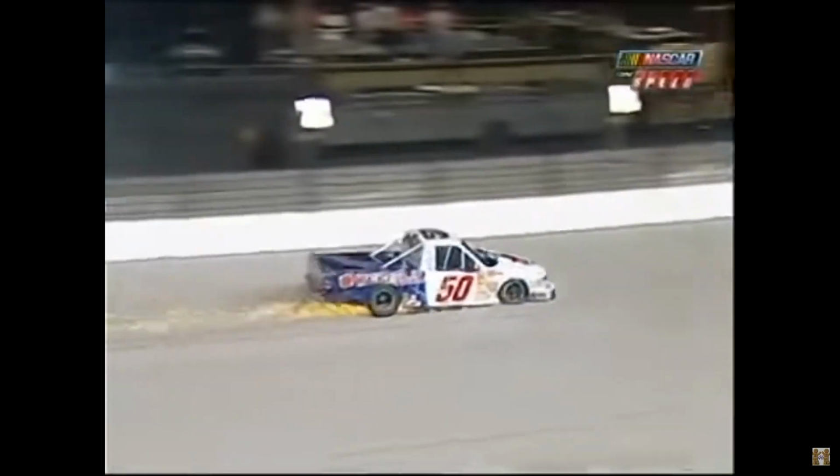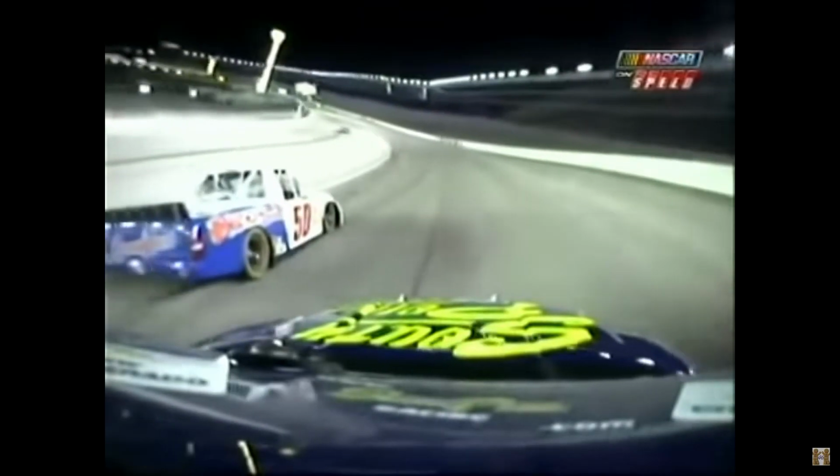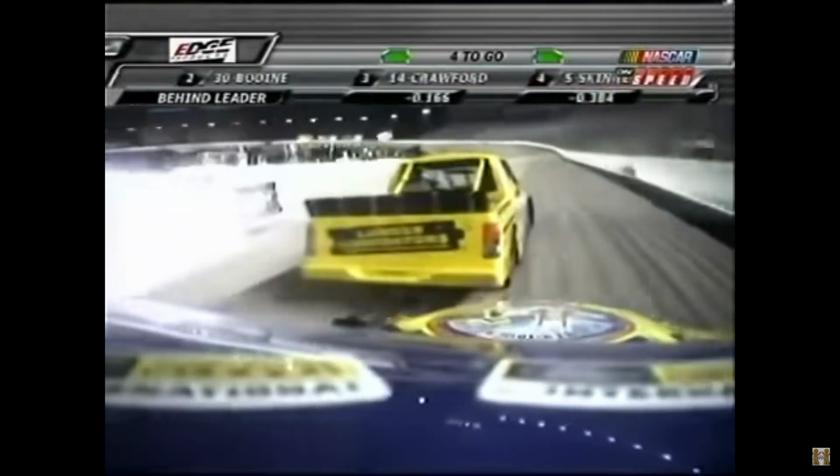That's the 50 of TJ Bell. And the 77 of Brendan Gaughan was the other truck that was involved. Looked like they may have come together exiting turn number 4. There's Brendan. 4 laps to go. Bodine looks high. Crawford's going to follow him. He spins, a big contact. That's Travis Buckle sliding across the infield.